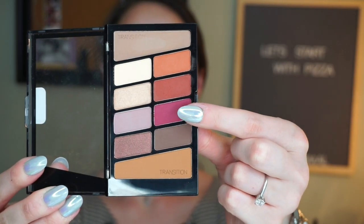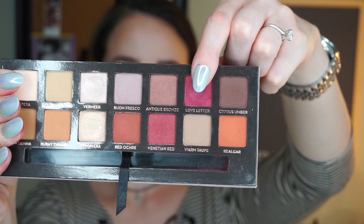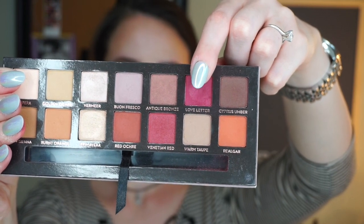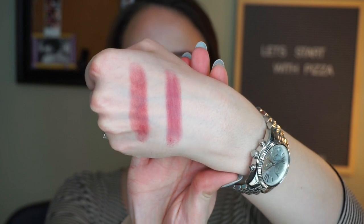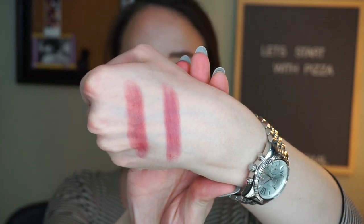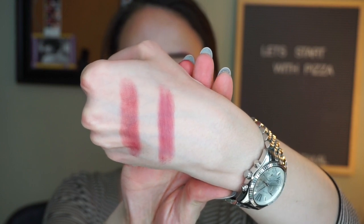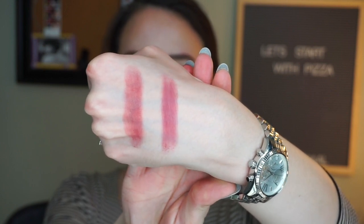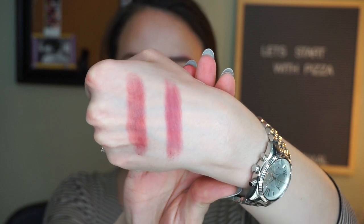The next shade in the Wet n Wild palette I found was extremely similar to the shade Love Letter from the Anastasia palette. I honestly saw no big difference when swatching them either. I felt like they looked totally identical and felt almost exactly the same when swatching. The Anastasia one was just a tad more pigmented as soon as I swatched it, but as you can see from here, there really is no big difference. They're both extremely pigmented and the colors look almost identical.